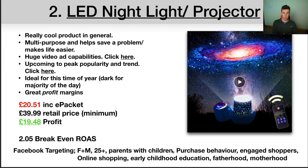You can go on past purchase behavior, engaged shoppers, similar to the previous product I mentioned, online shopping, again, to target somebody who has a past record of buying things through Facebook ads, and they're a parent with a child of a certain age that will suit a product like this. Then in my opinion, you're going to have a really laser focused and high quality audience that's going to convert really well. You can also target these things as well on Facebook.